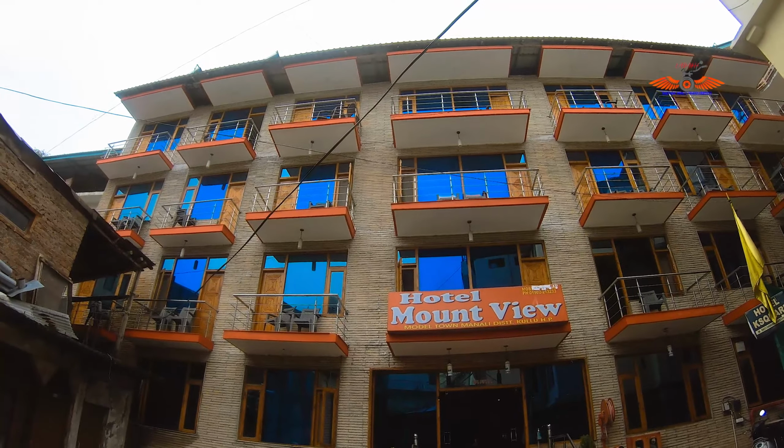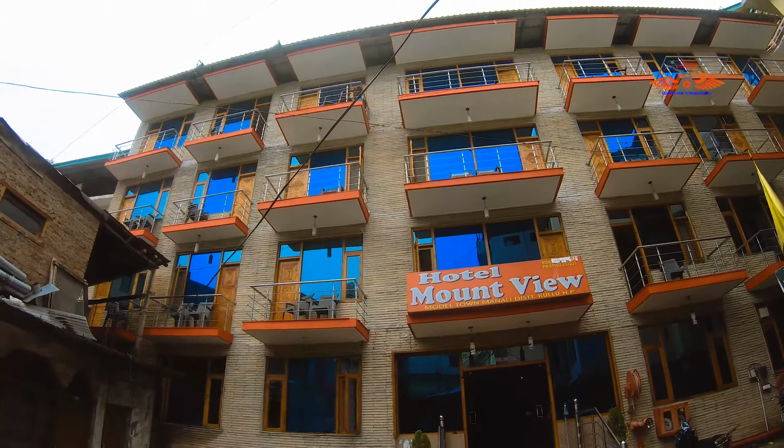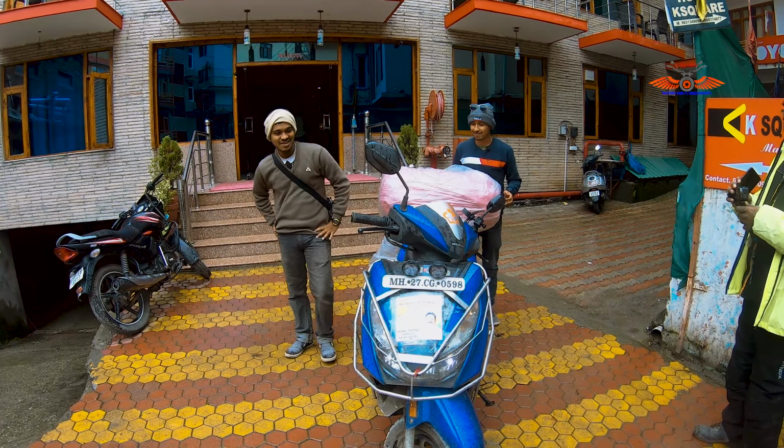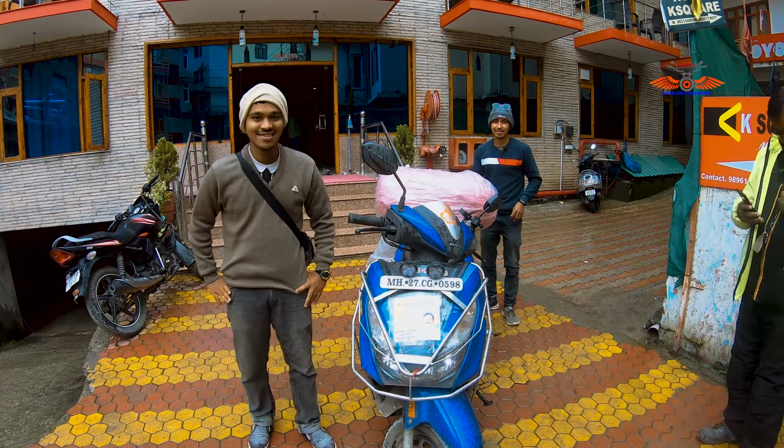This is the hotel that we stayed in Manali. The rooms were very spacious, around 600 rupees. So these two people are coming all the way from Nagpur and they are destined to go to Leh.